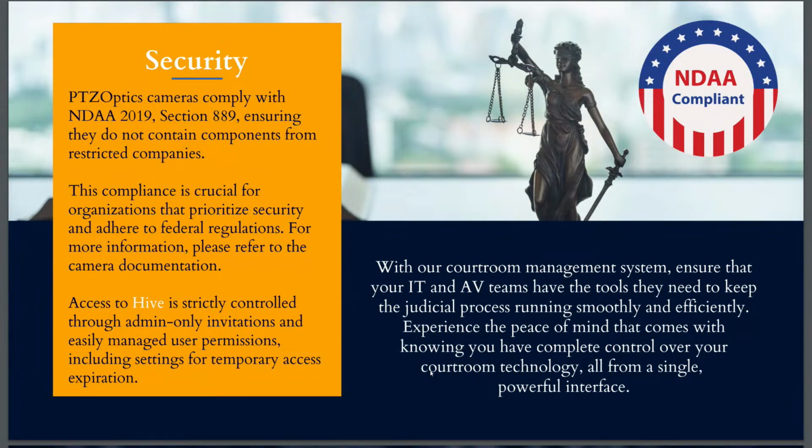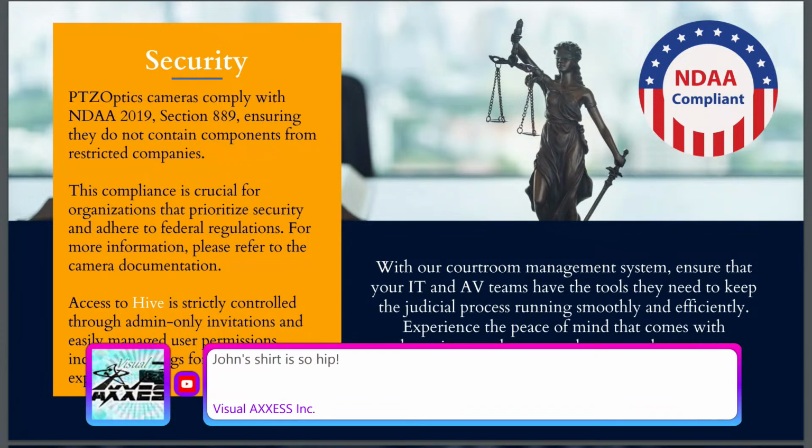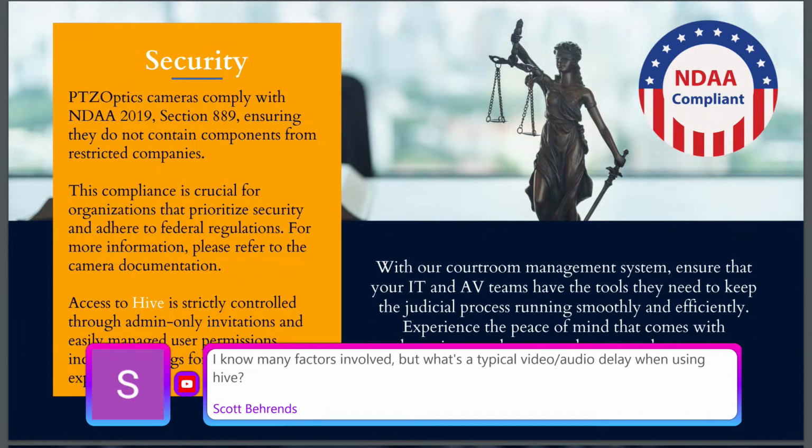And then with Hive having a remote platform, some might be worried that it's not secure, but we have extremely secure protocols and extreme security. Obviously, we have very complex passwords that you as the user have control over, and Hive is strictly controlled through admin-only invitations and is easily managed with user permissions, including settings for temporary access expiration. So you could set and send your studio to someone across the globe. They can access it, and you can set an end time for them. If you want them to access it just for today, you can do that. If you want them to access it for a week or a month, you can also do that. It'll open up a calendar, and you can change it to however long you'd like.